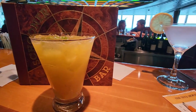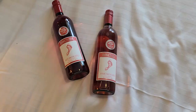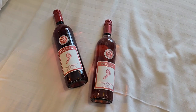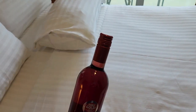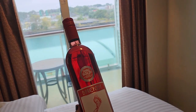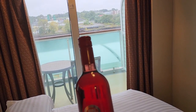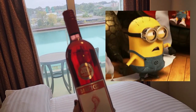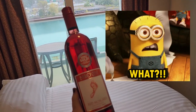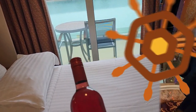So we have brought our wine, and then we will just purchase a drink here and there. Each guest can bring one bottle of wine on board. Now we chose to get wine that does not have to be opened with a wine corkscrew. So one thing to note, if you do bring a bottle of wine on board that needs to be uncorked and you don't have a corkscrew with you, they will charge a corkage fee that they will do downstairs in the dining room. I think it's about $15 to get it uncorked. So keep that in mind.